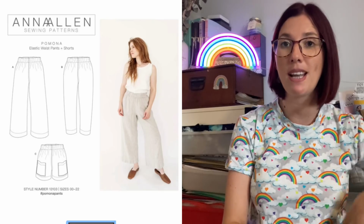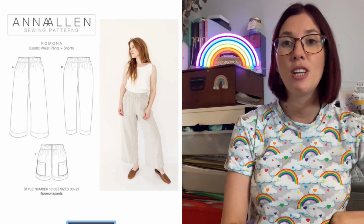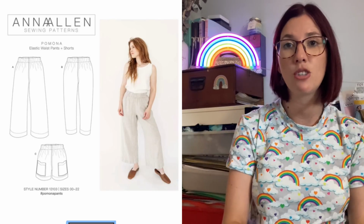I just used a black suiting fabric that we picked up from our local fabric shop, and I used two patterns. I used the Anna Allen Pomona Trousers, which is the pattern that I absolutely love. I've only sewn up two versions, Ruby's trousers and my trousers. Really straightforward pattern. One of the reasons I went for this pattern was because it had the two different trouser options.